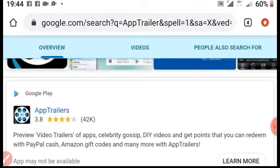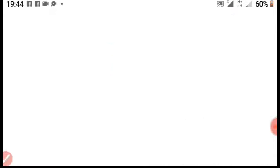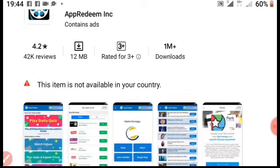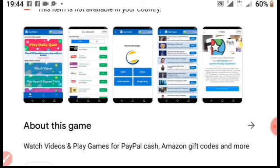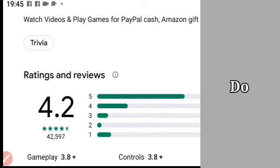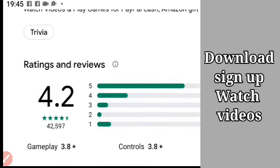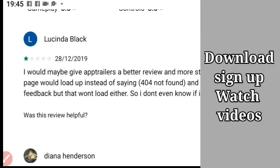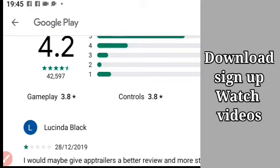Now let's check out how it works on our Google Play Store. App trailers are apps that are going to help you, because they have the VPN accessible, so you can access it. You can put the location as United States or United Kingdom, London or New York or Ohio. It depends on where you want to locate yourself, because check it out, it has 4.2 stars, and this one, it's good. You see, check out the reviews and you'll find how many times it has been downloaded.